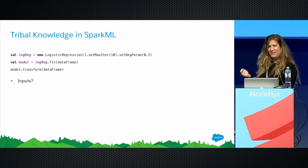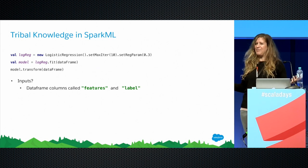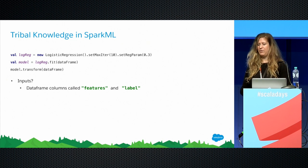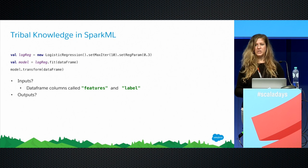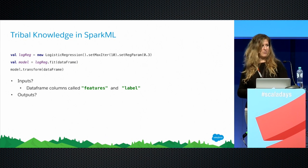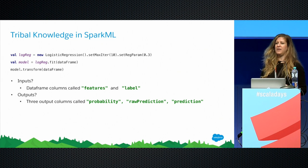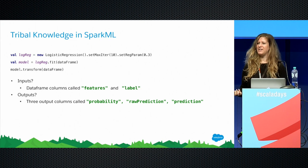Yes, it's quite painful. It's actually features and label. Who knew that those have to exist inside of a data frame? Because you don't specify them anywhere. The outputs: probability, raw prediction, prediction. Wonderful. Imagine the mistakes that you can make that then would not show up until runtime.